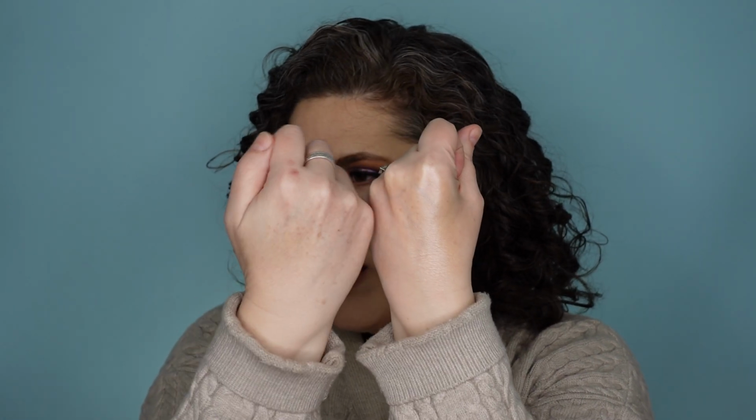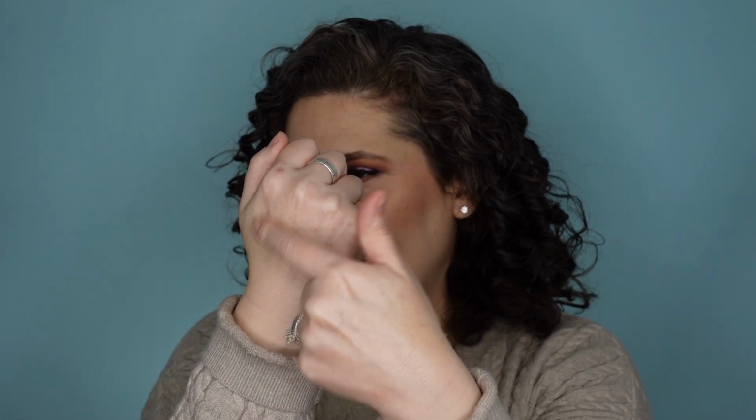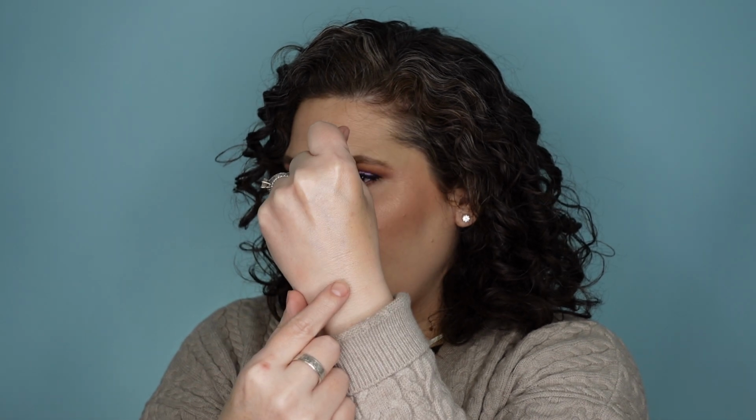Do you see the glow on my skin? Like, my hands are dry, they're textured, you can see it here, but it doesn't do this here. It doesn't catch on that texture. It doesn't make the skin look worse, it makes it look better. I don't know. There's something about these. The 3 shades that I have, I do like all of them.